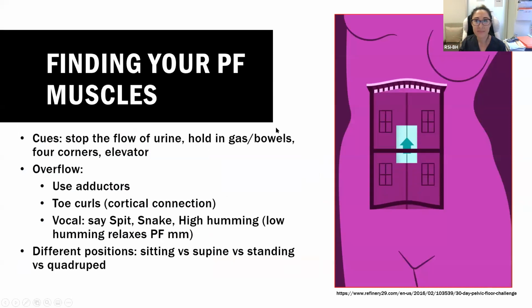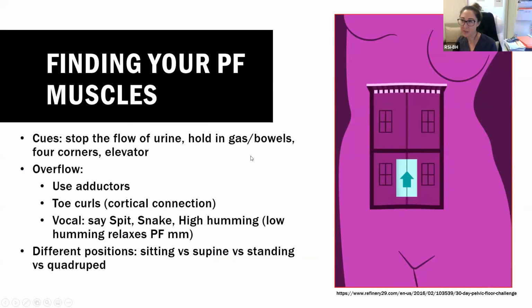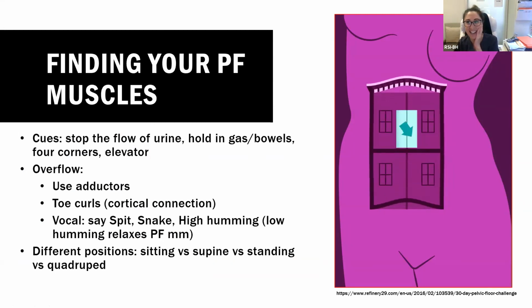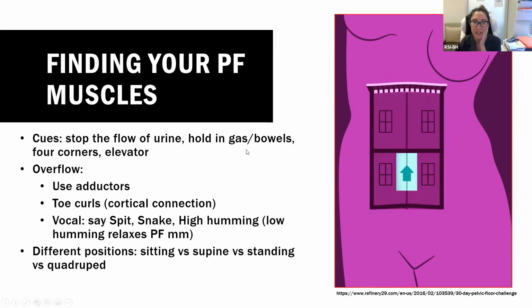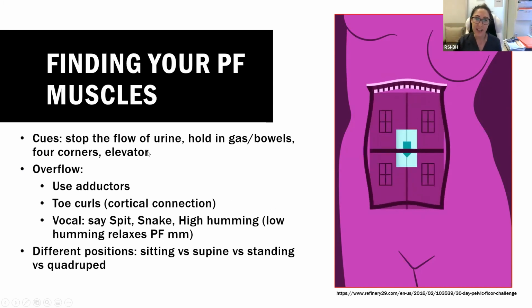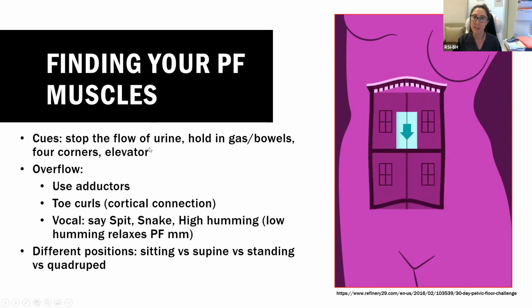Okay, so again, finding your pelvic floor muscles. We kind of did the Kegel already, but if you did that and you were like, Mae, I still couldn't find my muscle, that's okay. I'm going to give you some other techniques right now, and hopefully you'll find them this way too. Everybody can do this sitting or standing, whatever feels better for you. And again, we already went over the cue of stopping the flow of urine, holding in gas or bowels.